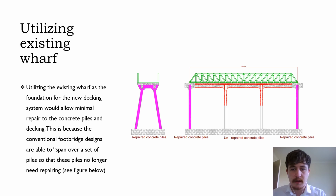These larger loads and larger spans come from the pure titanium mast cable stayed bridge and the steel mast cable stayed bridge. The conventional footbridge designs will be incorporated by utilizing the existing wharf as the foundation for the new footbridge, which would allow minimal repair to the concrete piles and concrete decking. This is because the conventional footbridge designs are able to span over a set of piles, so these piles no longer need repairing. If you look to the figures on the right, the piles highlighted in pink represent the repaired concrete piles, and the piles that aren't highlighted in pink represent the unrepaired concrete piles. Here you can clearly see that the truss bridge here spans from this pile to this pile, which means that these piles will no longer need repairing.